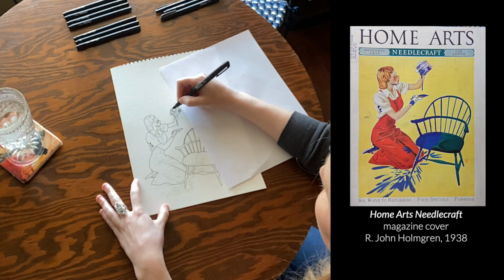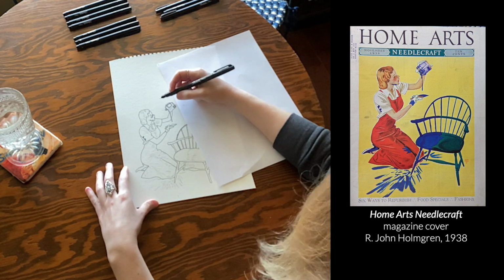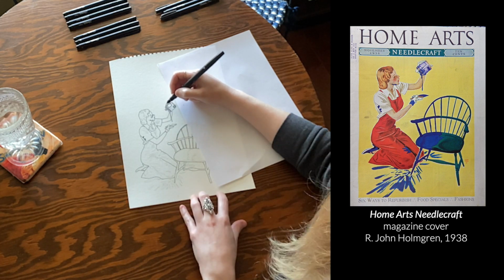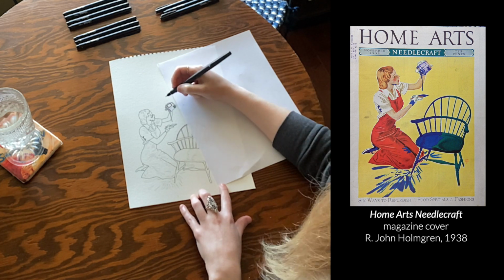This lady looks like she's fixing up a chair for her home. Seems pretty reasonable on a few different levels. Fixing up an old chair is cheaper than buying a new one, and in the early 20th century, household budgeting was often a responsibility for the woman of the house. Those womanly responsibilities were actually formalized into a science, domestic science, and could be studied in schools under the banner of home economics.